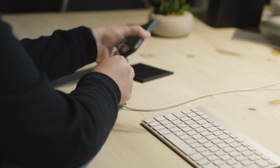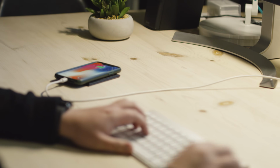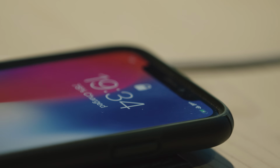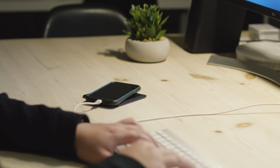Fortunately, the iPhone X supports fast charging, so when you do need to top up, it's much faster than before, assuming that you're using the proper charger. Apple says you can get around 50% of power in just 30 minutes. It's ideal if you're topping up after work in preparation for a long night out.